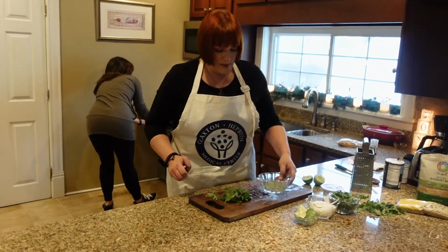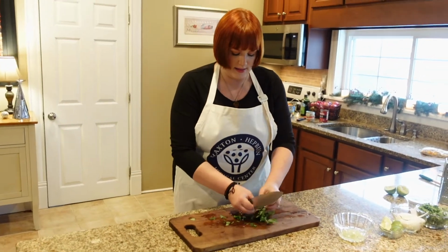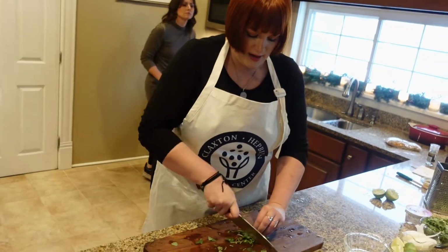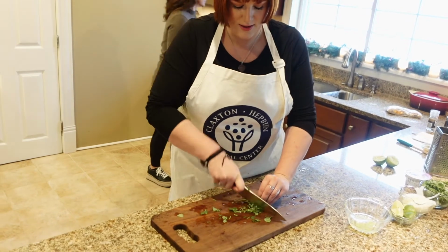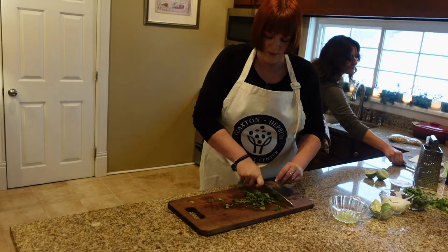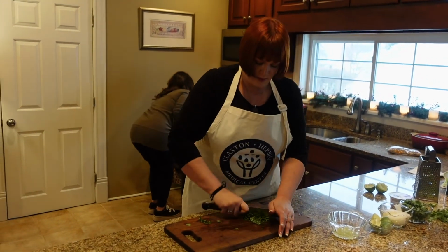And now we're gonna chop up some of the cilantro. Really finely dice it. So this has already been washed. And I go in, I protect my fingers. I pull my knuckles back if you don't have a cutting glove. And this doesn't have to be pretty. You don't have to do it fast. And then I just make this really small.